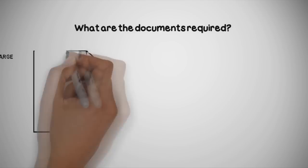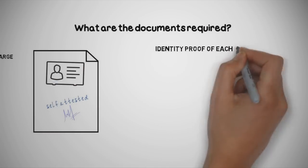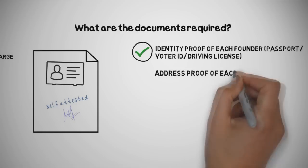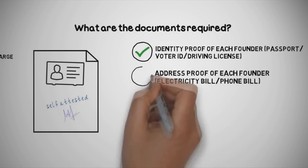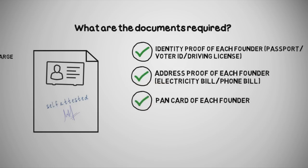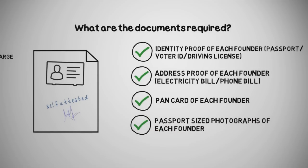First, for registering a private limited company, there are a few important documents that are required. Identity proof of each founder. It can be a passport, voter's ID or driving license. Address proof of each founder. It can either be the latest electricity or phone bill. PAN card of each founder. Passport size photograph of each founder.